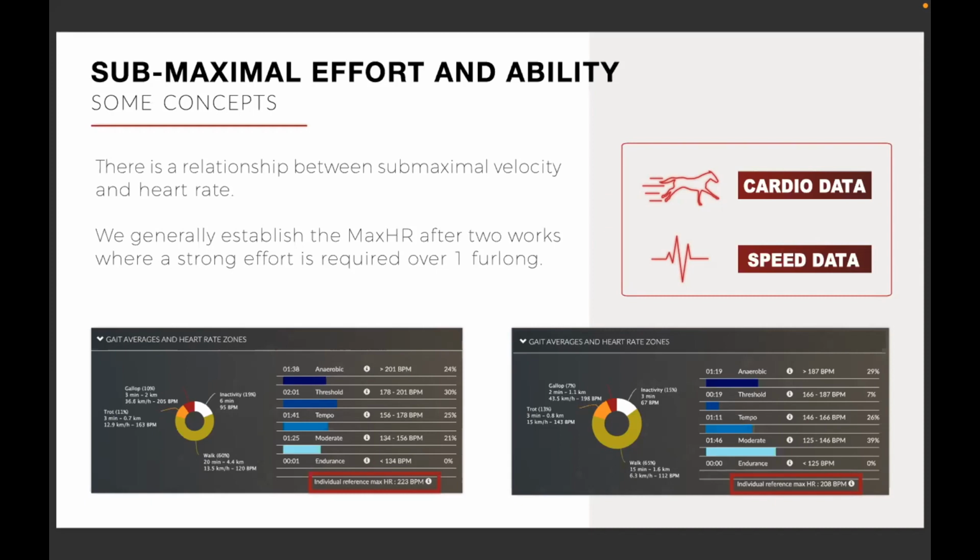But variation exists between two horses, as you can see down the bottom there. I think this is really important to understand: a lot of the time when you're working horses, if you don't know the max heart rate, you can actually do a lot more work than you think you do, especially with a horse with a low max heart rate. We had one this year, that's him there, the colt, with a very low maximal heart rate.